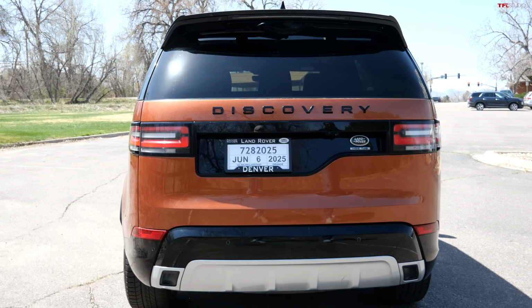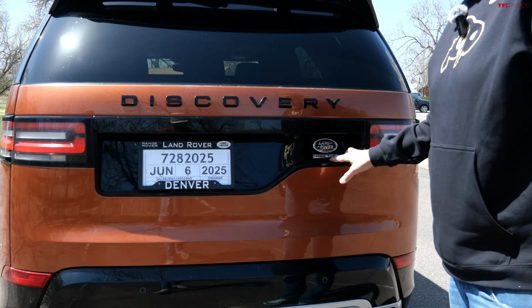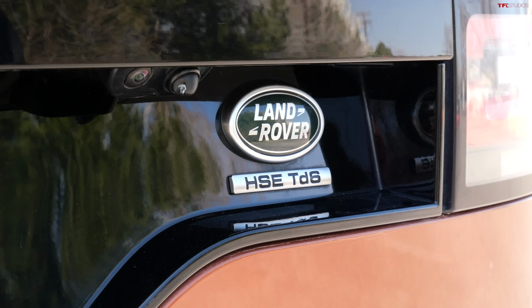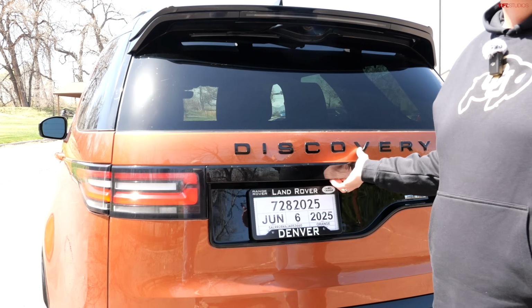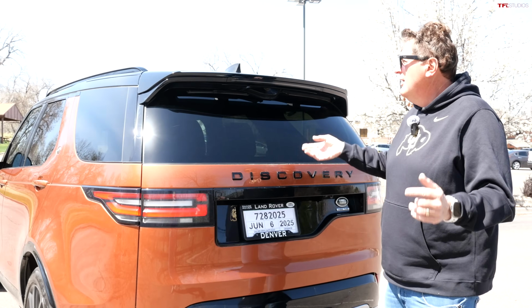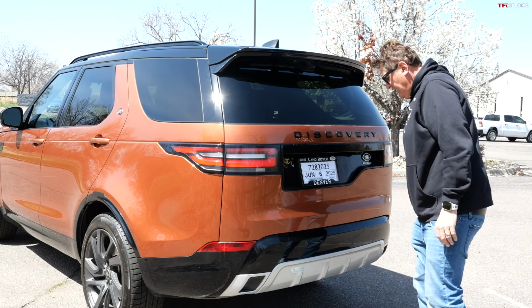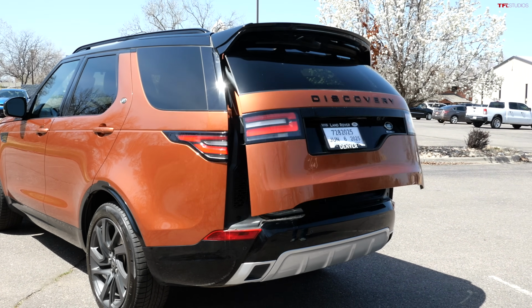Now, the model that we got is the HSE TD6. That, of course, stands for turbo diesel 6-cylinder, and the HSE means that it's the luxurious one, the one that has all of the bells and whistles. So we're talking things like heated seats, heated steering wheel, dual sunroofs, and I already forgot how to open the back. Maybe it's on the key. Let's see if it's on the key. If I can open the back. Yes, it is. There we go. Look at that.